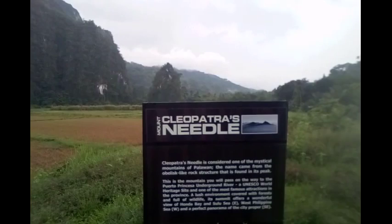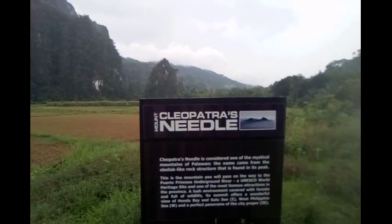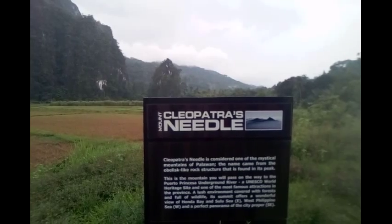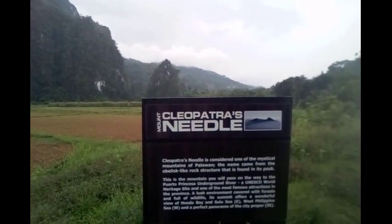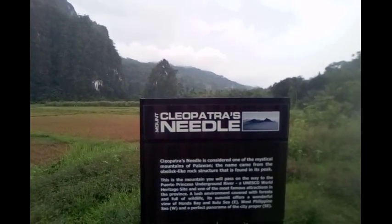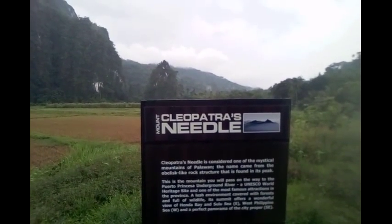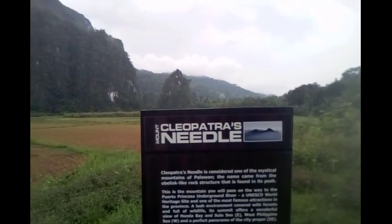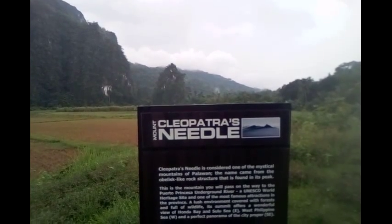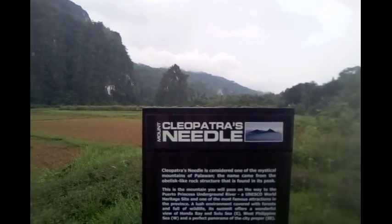Cleopatra's Needle is considered one of the mystical mountains of Palawan. The name came from the obelisk-like, I don't know that word actually, rock structure that is found in its peak. This is the mountain you will pass on the way to the Puerto Princesa underground river, or what I've also seen many times abbreviated as PPUR, a UNESCO World Heritage Site and one of the most famous attractions in the province. A lush environment covered with forests and full of wildlife, its summit offers a wonderful view of Honda Bay, Sulu Sea to the east, West Philippine Sea to the west, and a perfect panorama of the city proper to the southeast. Now, we will not be going there.